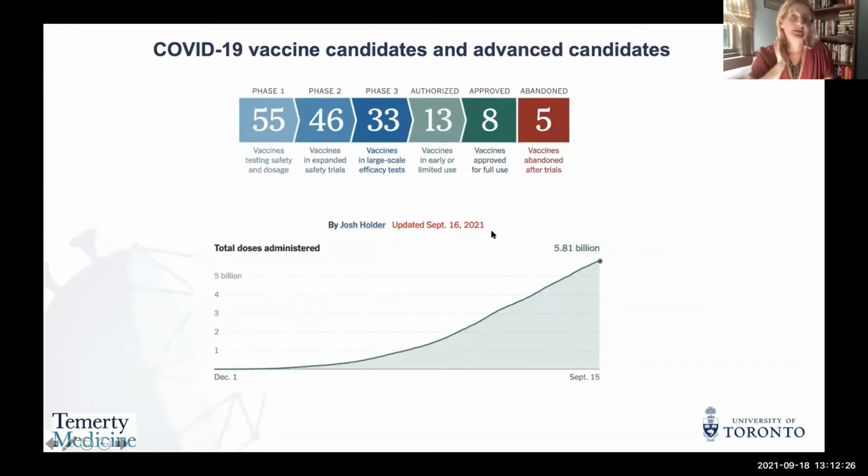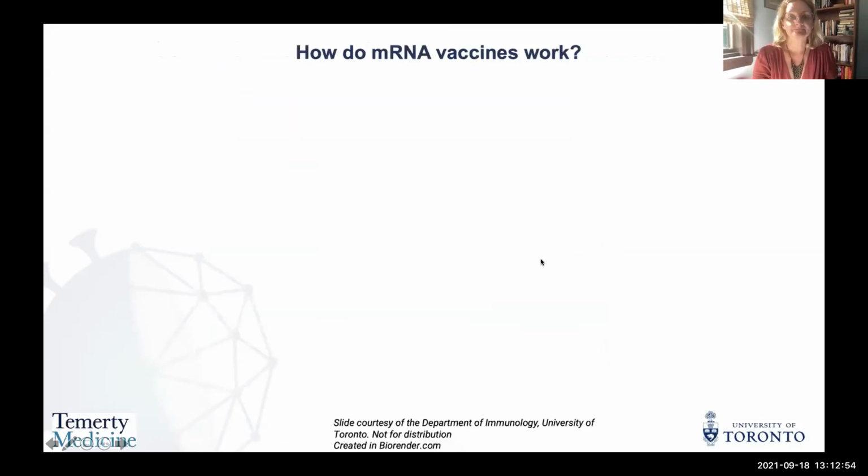And it's really a proud time to be a scientist and to be a citizen, of course, because really together, scientists and companies and so on have come up with many different vaccine candidates and have put them through the pipeline. And this is updated as of a few days ago. About 5.8 billion doses of COVID-19 vaccines have been given across the earth. And that's really just a staggering accomplishment.